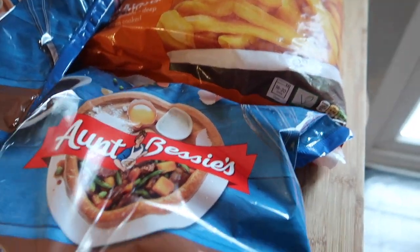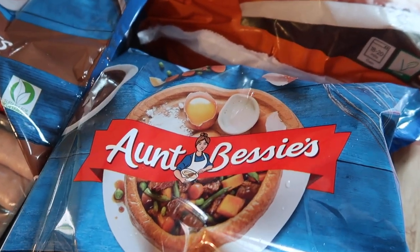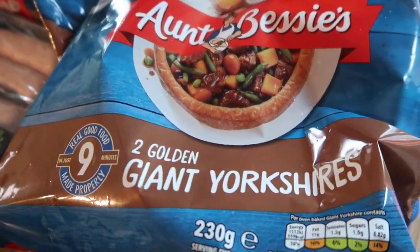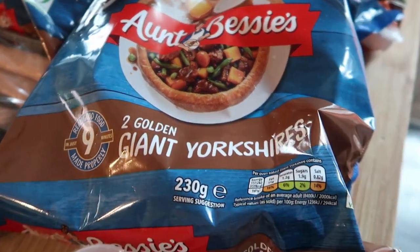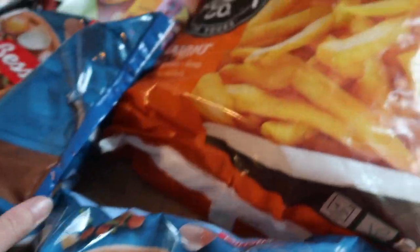But some of these Aunt Bessie giant Yorkshire puddings. What I'm going to do is serve the sausage, mash, peas and onion gravy in these. I got two lots because I'm not that fussed, so I've got one for each of the boys and one for Steve, and then I'll just have sausage, mash and peas with mine. But I thought that might be quite nice to serve it in a Yorkshire for a change.